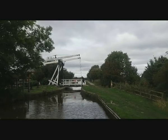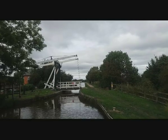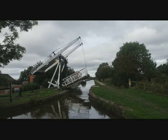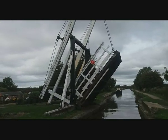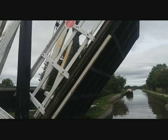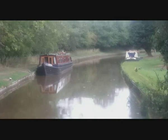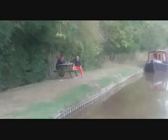Here's Lynn going to do the lift bridge on the side canal we've been down. He's got the winder and up it's going. He's got it up and we're going through. Whoops. And there's the winder, upper. This is our campsite for the night. Dinner's going to be served on that lovely table.